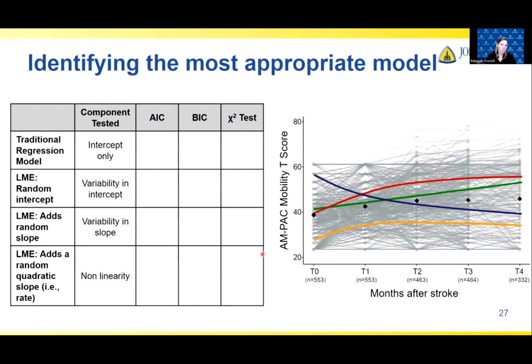And so to do this, we do a series of model comparisons, and we specifically are comparing on these 3 different fit statistics: the AIC, the BIC, and then a chi-square test. Here are the results of those 4 different models. And all you really need to know is that a lower AIC is better, a lower BIC is better, and a chi-square test that is significant means that the model on the bottom is better than the one above it.